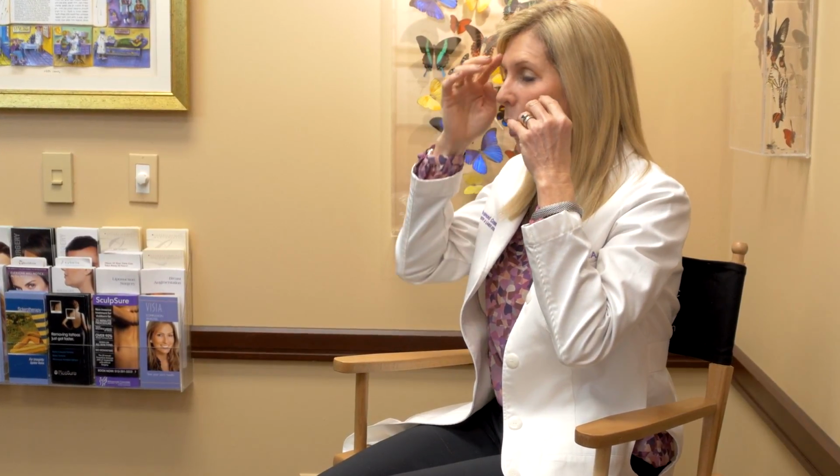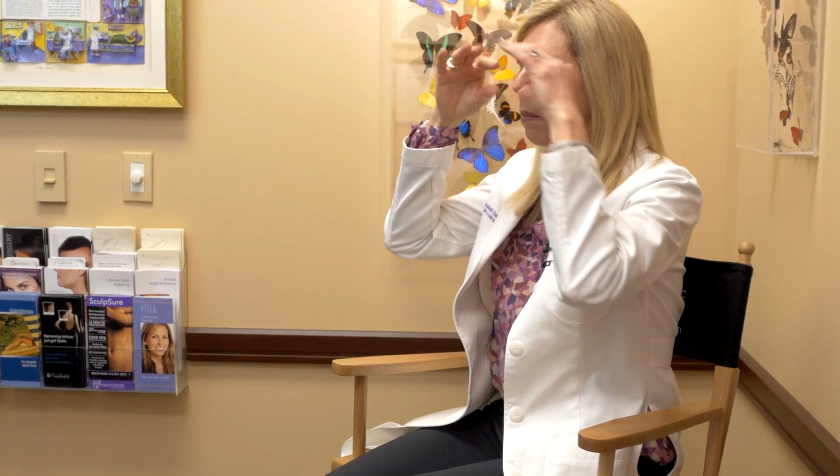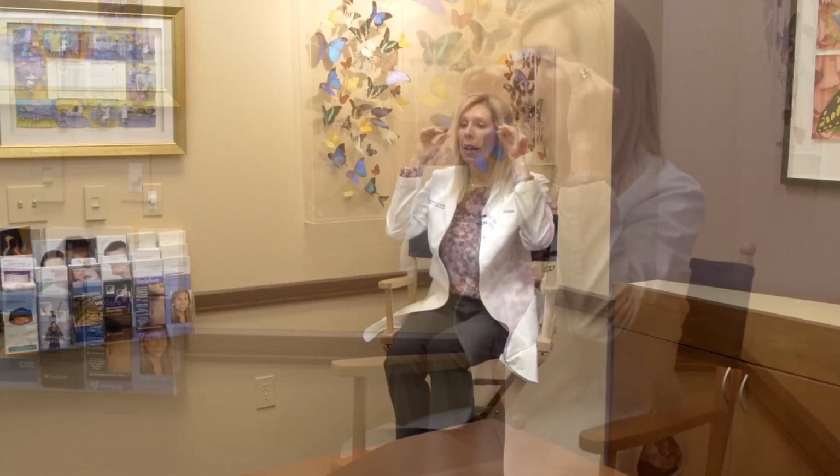So by restoring volume to the upper face, we can bring that youthful triangle back up to focus on your eyes. And what we're doing is using a hyaluronic acid product that is denser and holds its lift better. We're actually restoring volume to the cheek area. It's done with a series of small injections. They're very minimal discomfort. Bruising is not common. And it's the type of treatment that gives you an immediate response.